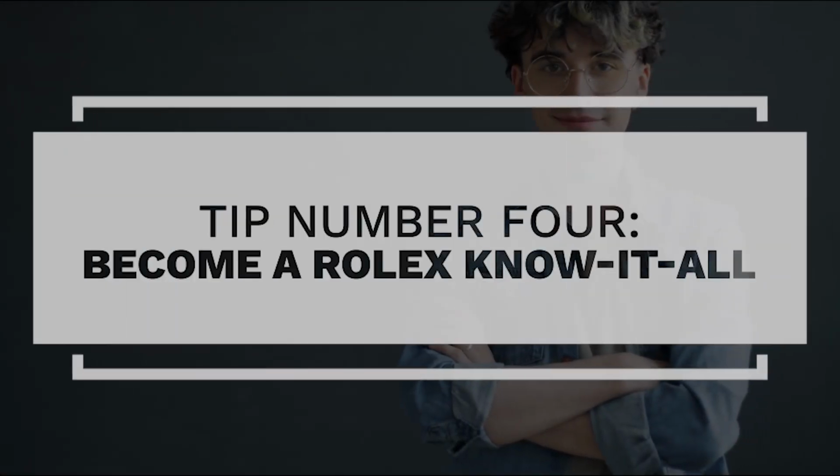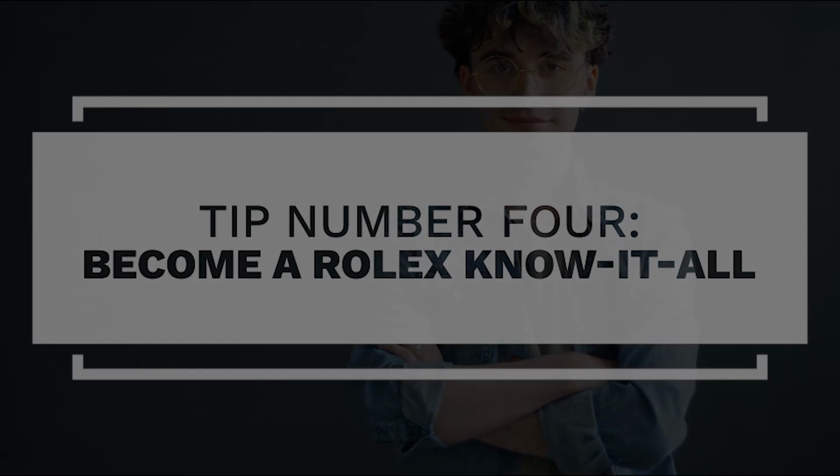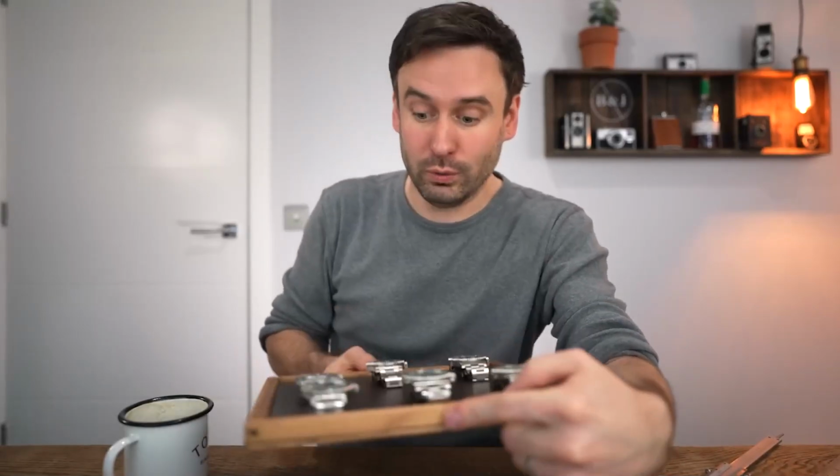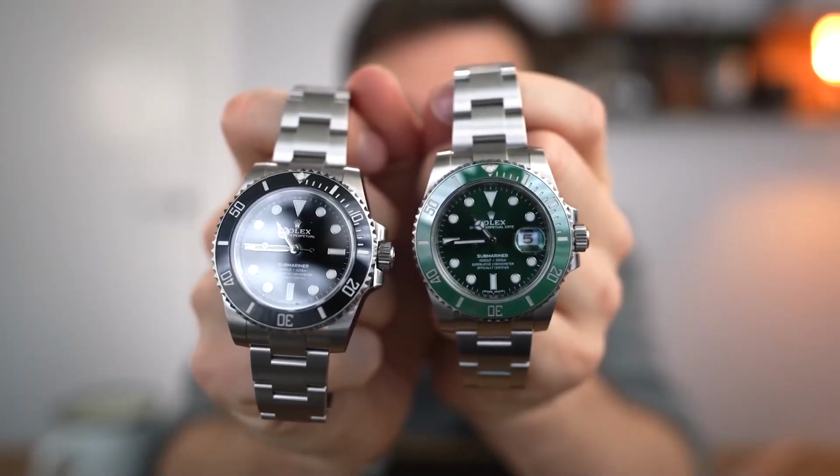Tip number 4, become a Rolex know-it-all. Now, I'm not saying you need a PhD in Rolexology, but having a solid grasp of the brand, its history, the key models, and some technical tidbits can make a world of difference. It's not just about impressing your dealer with your knowledge, it shows your genuine interest in Rolex and its values.